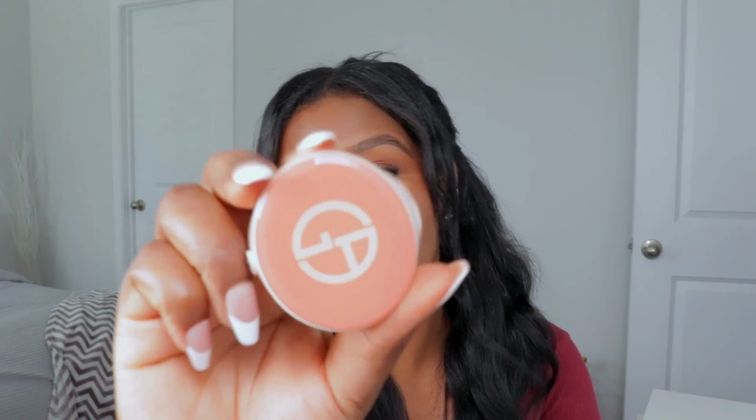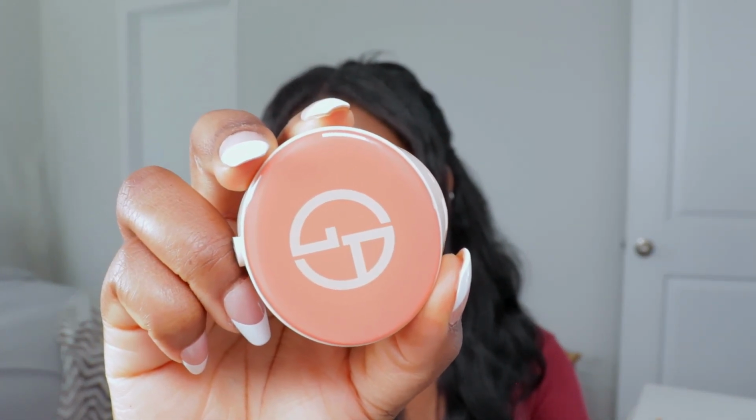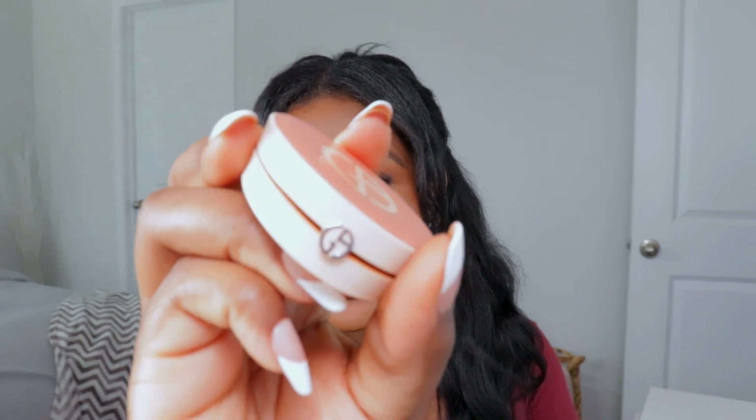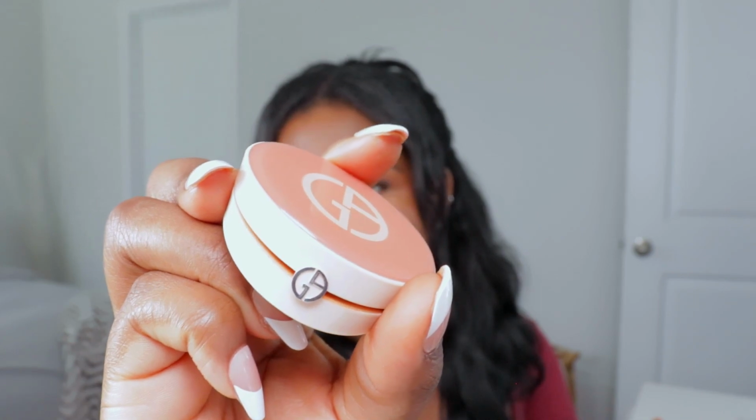But the packaging, y'all, I think the packaging is so stinking cute. Literally when I opened it up, I yelled. I'm like, wow, this is so good. But anyways, it has a little G right there, I believe. Is that a G? Well, it has their logo on there, which I really like.